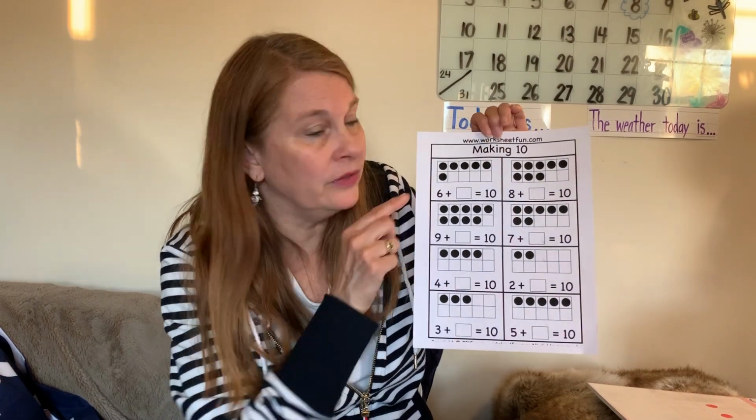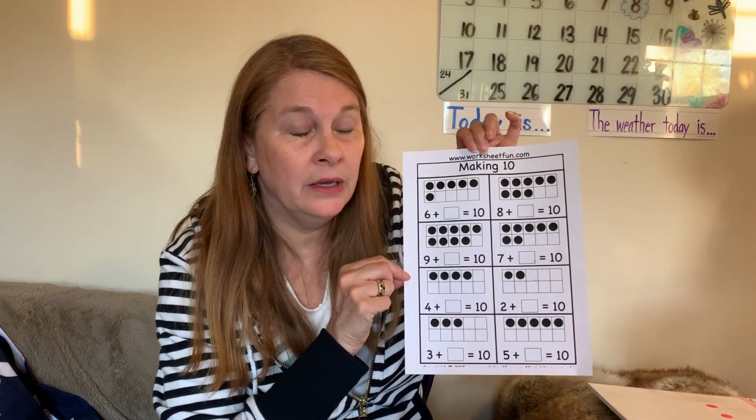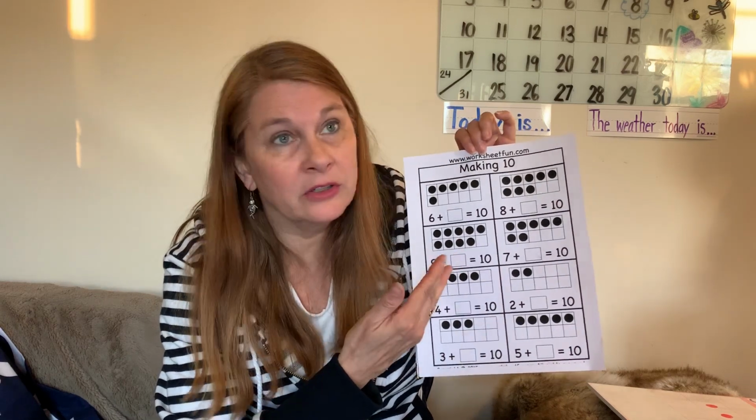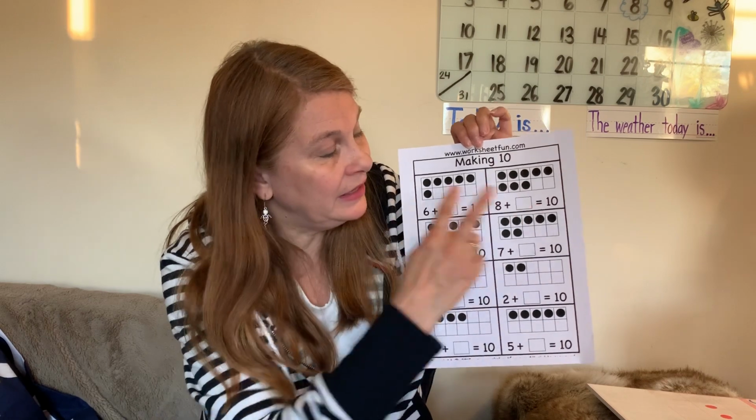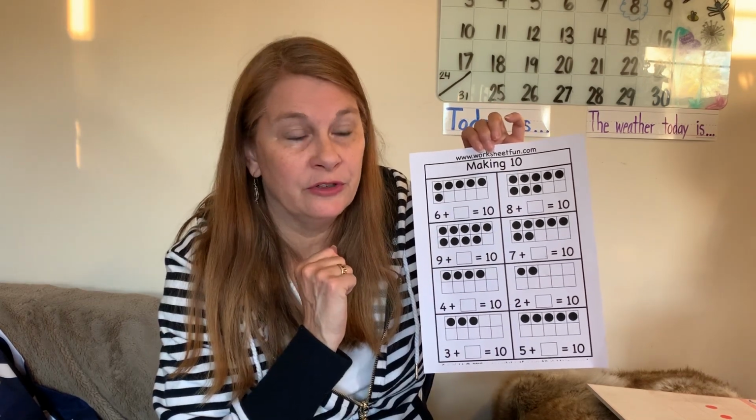So that is called the Making 10 number 1. Because next week, I'm going to have one that looks an awful lot like this one called Making 10 number 2. And it will have different numbers in there for you to try. Okay? So that's one thing you're going to print out.